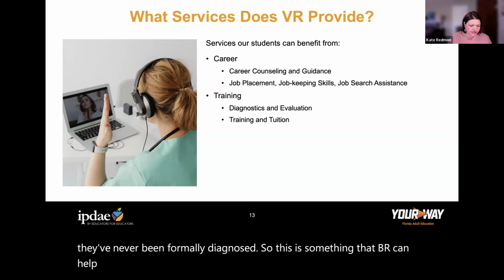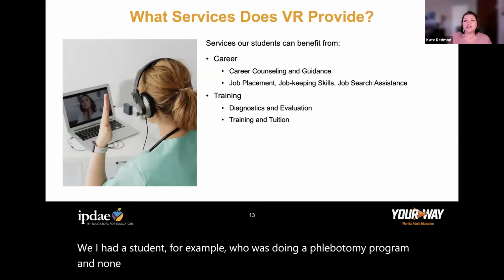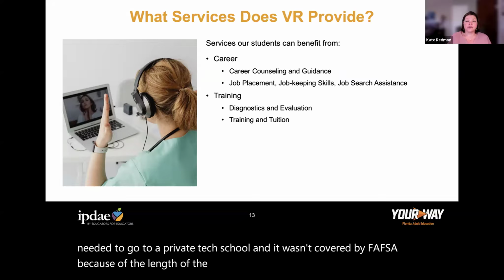Training and tuition is a big one. I had a student, for example, who was doing a phlebotomy program, and none of her local community colleges did phlebotomy. So she needed to go to a private tech school, and it wasn't covered by FAFSA because of the length of the program, and VR was able to help with her tuition.